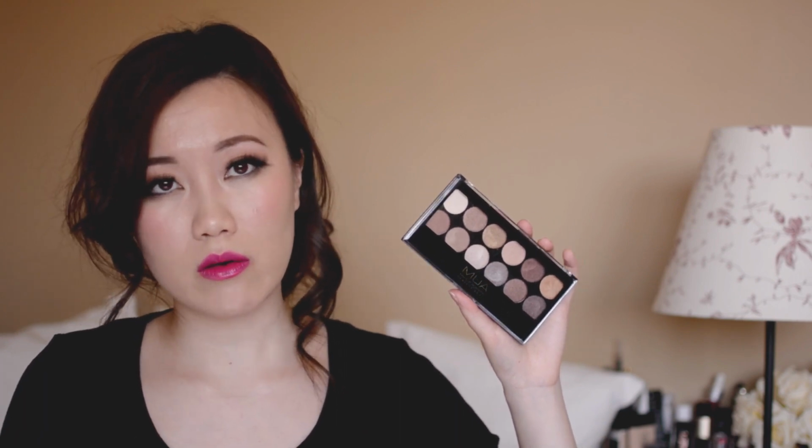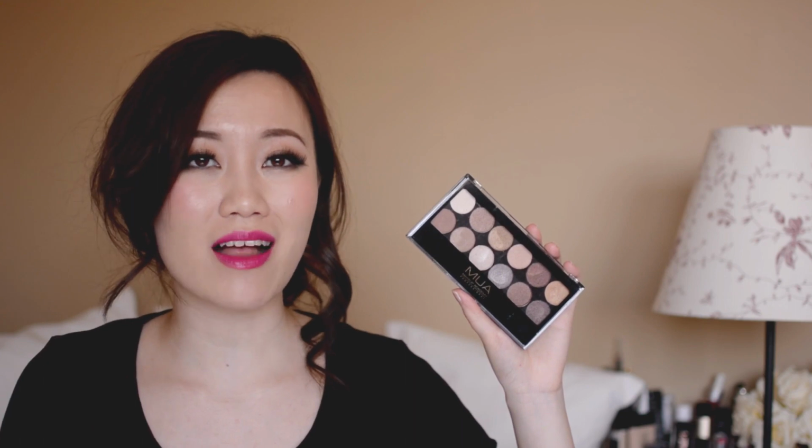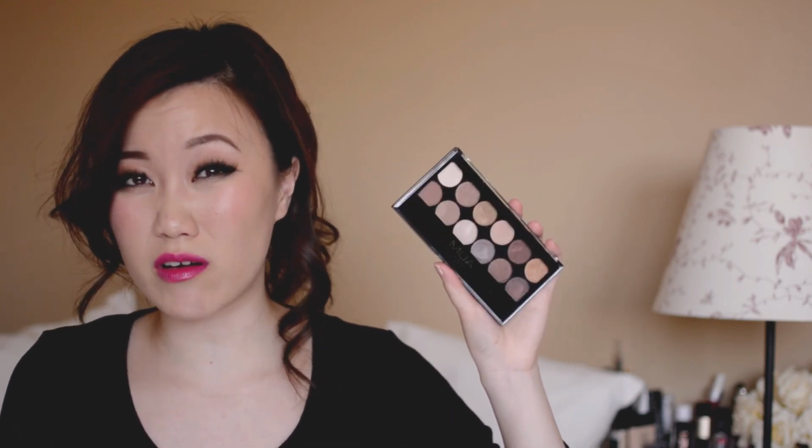So for starting, if this is your first nude palette, by all means give it a try. In the long run, if you have access to other products out there, and you can afford to spend a little bit more, you're better off with another palette altogether. This one was kind of a miss for me. It was a hit for a couple of weeks, a couple of months even, and then eventually I just fell out of love with it, and I had better things to use in my collection.